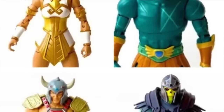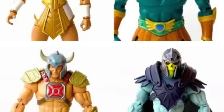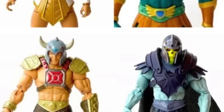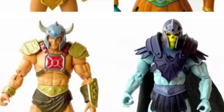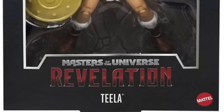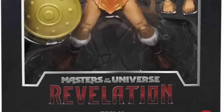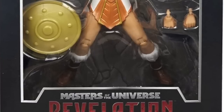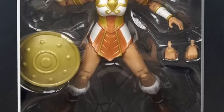Again, I've talked about this before, the wave that has the Merman figure, and then also those new Eternia figures, the Viking He-Man and the Barbarian Skeletor. But again, this is classic Teela based on her appearance in the first season when the show begins, and she looks much more like she did in the original series. So, if you want a Teela that looks more traditional, this is the one that you'll probably want to pick up.